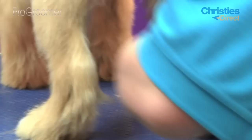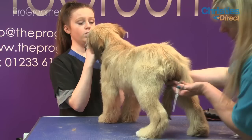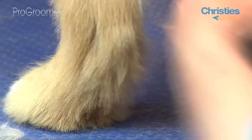Right, once I've done the clipping on the outside of the leg, what I then do is go in the inside of the leg with the fillers. Because he's a little bit fidgety on his legs, I've just asked one of the girls just to hold him from the front. With your thinners, just take the weight off on the inside. So once the inside leg's done, you've got a nice shape arch.